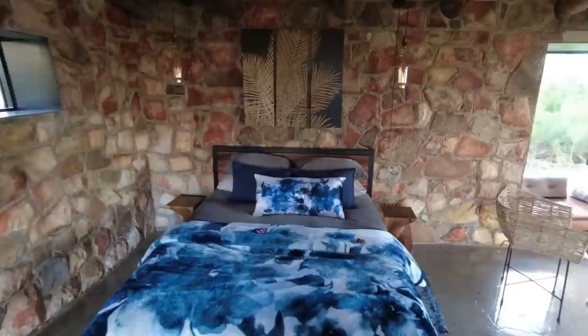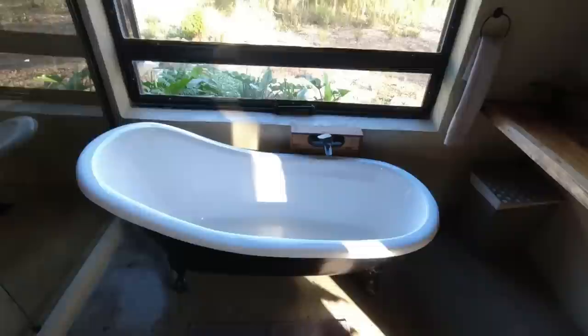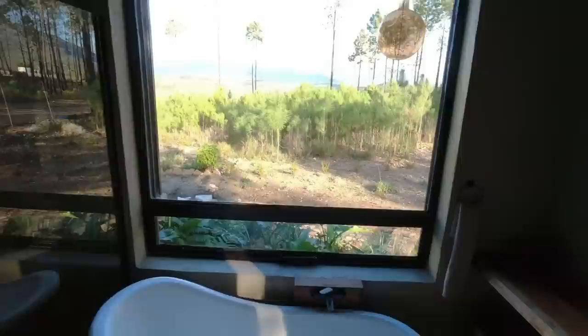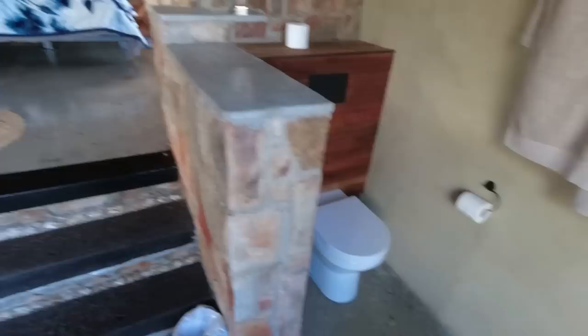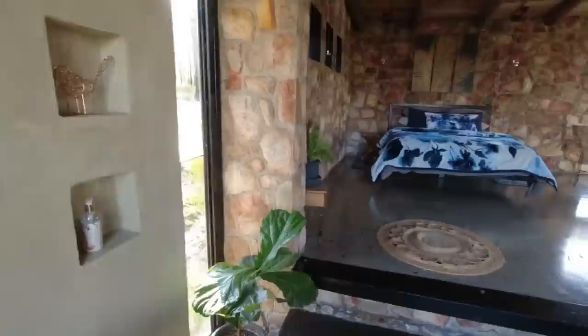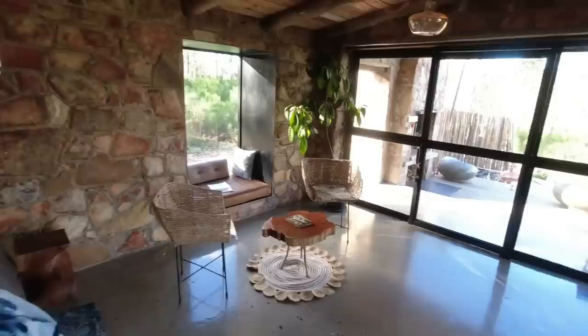Built out of stone. And then just look at this bathroom. Oh my word. It's one of those old bathtubs again. But in front of a window, she's gonna love this. And then there's the shower. Wow, this is a nice place. Where's the potty? Oh, here's the potty. So the bathroom is like an open plan in the room, but it's just on a different level. Everything is on different levels. It's nice. Very cool place, must say.